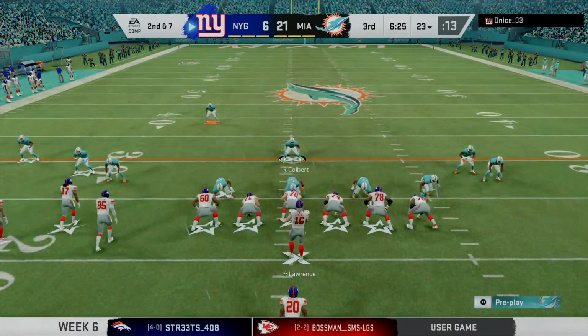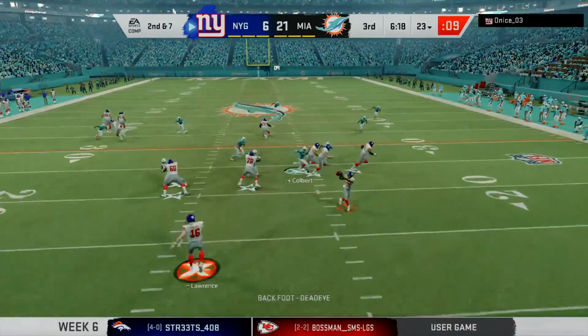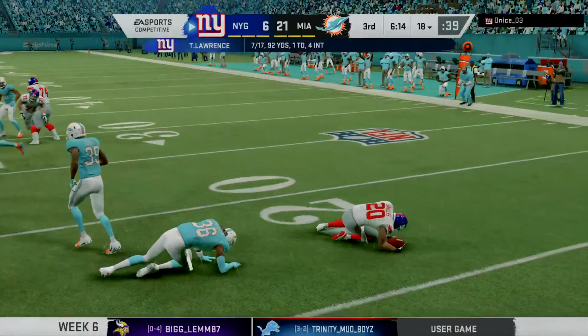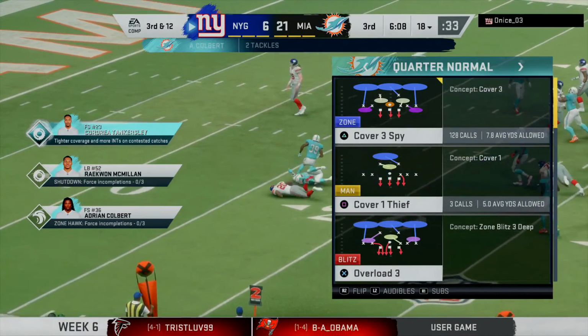The last run got 3. Now here's 2nd and 7. He'll try and set up the screen. It's complete, and he's going to lose yardage here, back to his own 18. That's going to go down as a loss of 5, and it brings up 3rd down.